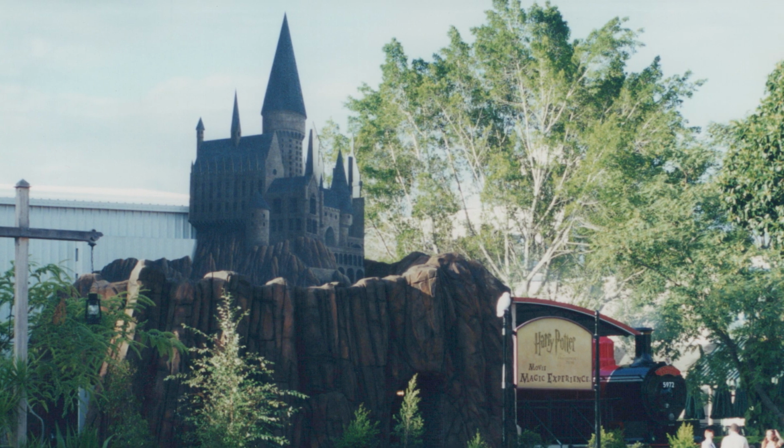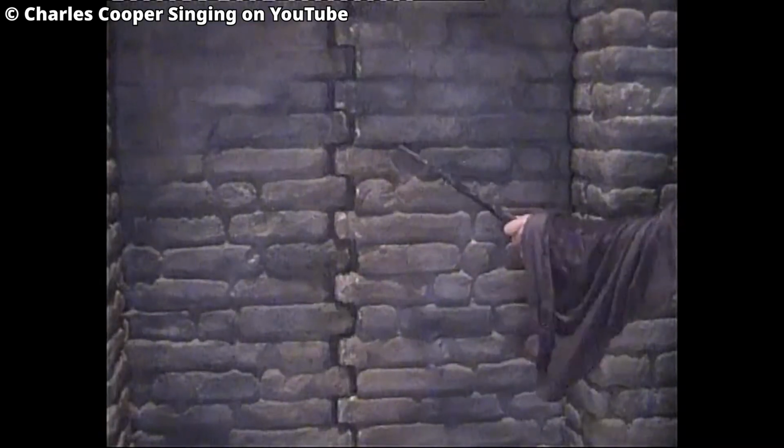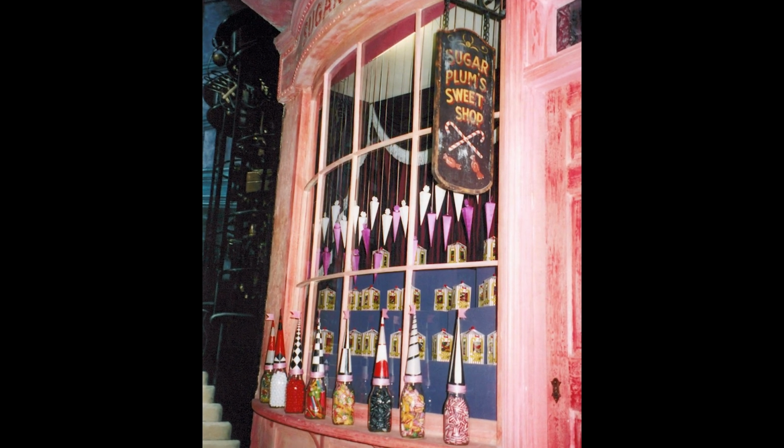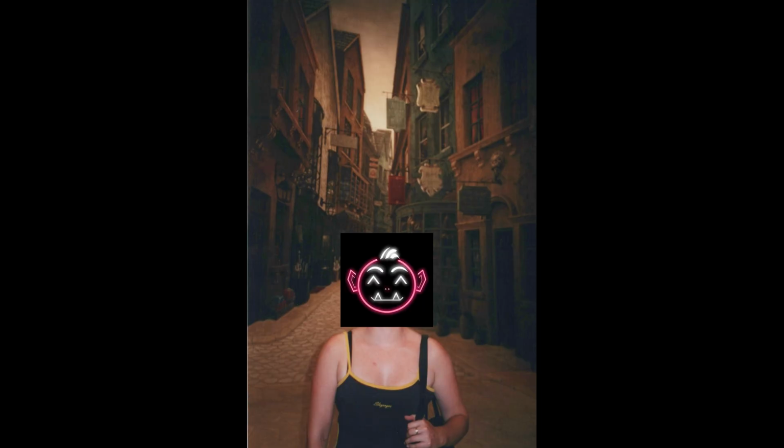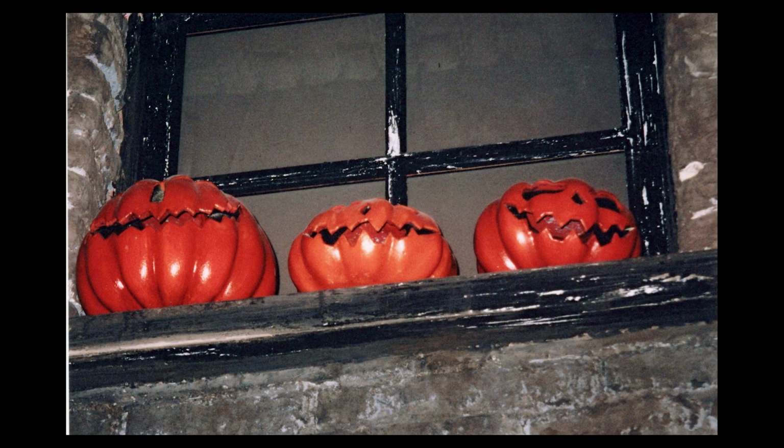Both versions of the attraction were fantastic. A really fun and immersive experience in the Wizarding World. The sets were very detailed and well designed, and the tour guides added a lot to the charm. It didn't feel too rushed. You could stop and take pictures and enjoy the scenery if you wanted.